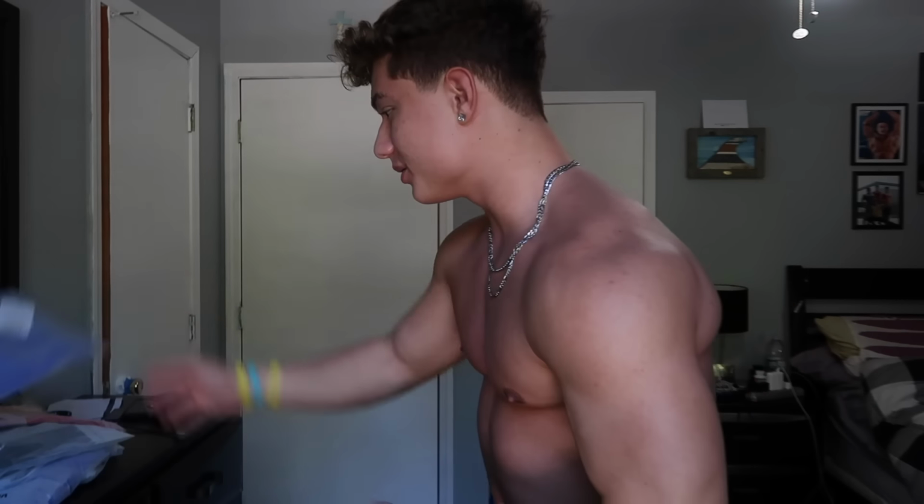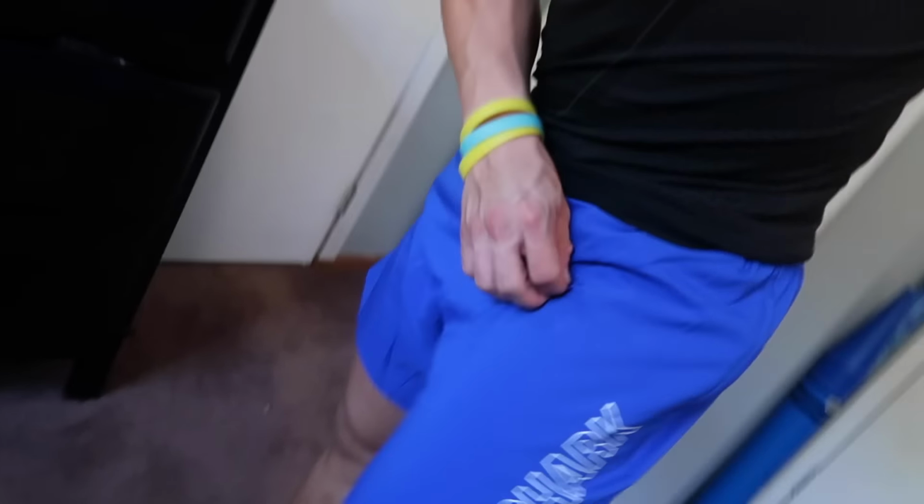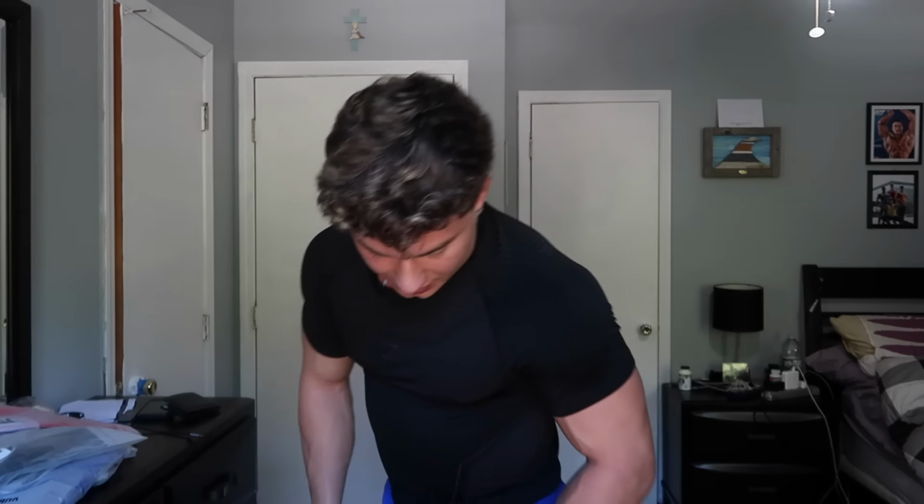7-inch shorts blue. You know what? I'm going to put these on for you guys. So these are the shorts, right? They have shorter shorts than this. These are 7-inch. I know they have 5-inch shorts. But yeah, I'm wearing the 7-inch shorts, which I like, short shorts. They're very loose fitting. Let's see what else we have in here.